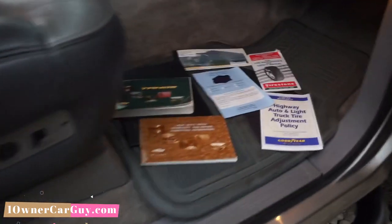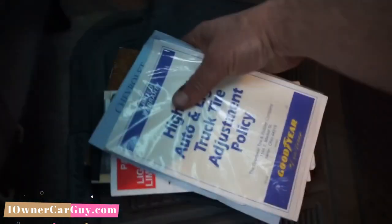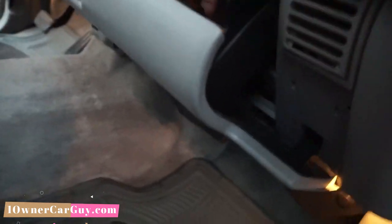I have all the books and such. And you'll find these in the glove compartment. I'm just gonna, for now, put them together in the original little holder and put them in the glove compartment. Who carries gloves anymore and puts them in the compartment? If I carry gloves, they're in the toolbox. And underneath here, it's clean. Nice truck, it really is.